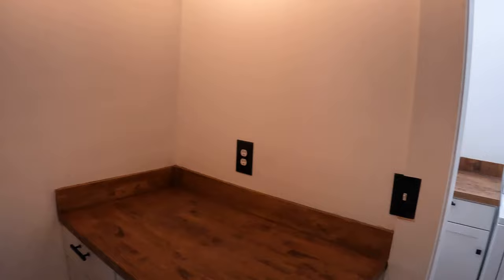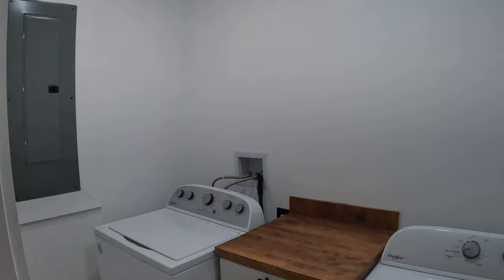Moving on, this used to be a scary, half inside, half outside area. A screened-in porch, and we turned it into a beautiful pantry area. And eventually we're gonna put up a bunch of cabinets in here for pantry items, but it was a really good start. And then in here is the washer and dryer. And we moved the electric panel from here to there.